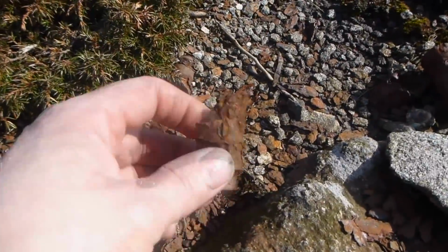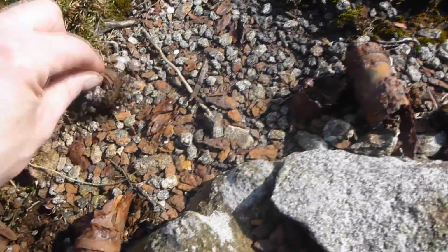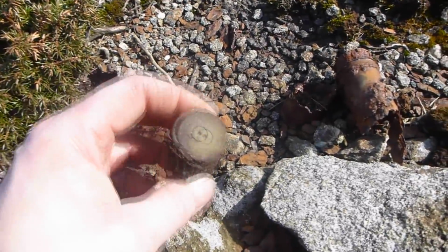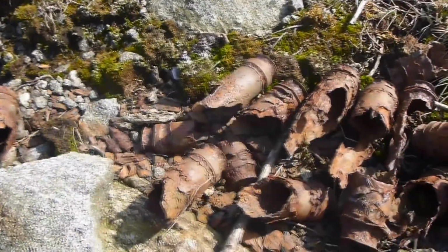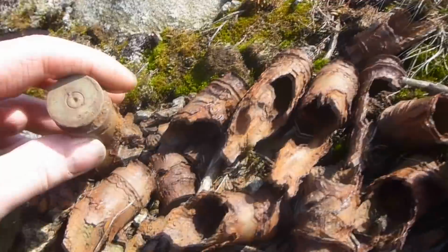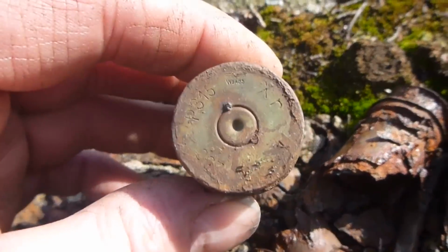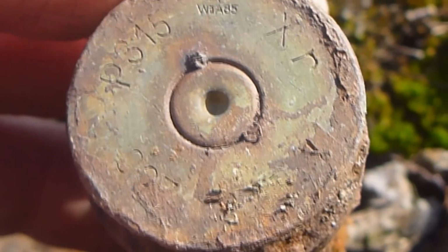P315. There's another one here. There's another one down there. More down here. Here's one. That is insane. That is one of my coolest findings in a very, very long time. And it's right here. There's the Waffenamt Eagle on this one as well. Let's zoom in. Look at that. Is that a beauty or what?